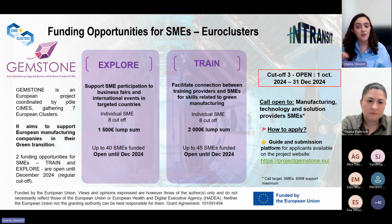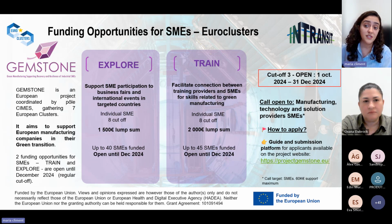Now we're going to talk about other European projects. In this case, Gemstone aims to support manufacturing companies in their green transition. The funding opportunities under Gemstone are named Train and Explore and are open until December 2024 with regular cut-offs.